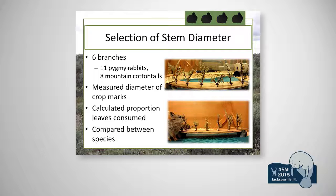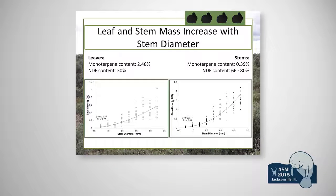All the crop marks made by each rabbit were identified and measured, and we used a two-way ANOVA to compare the stem diameters cropped between species. We determined that sagebrush leaves contain about 6 times higher monoterpene content than the stems, but about half the fiber content. We also found an increasing relationship between the stem diameter and both stem and leaf mass.